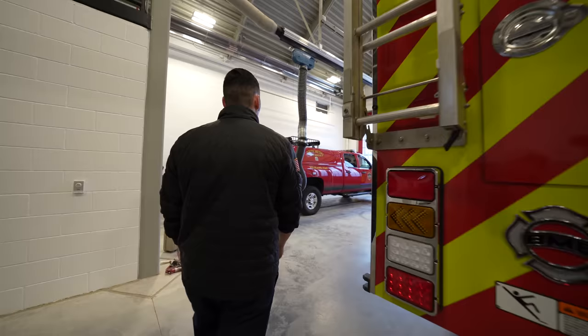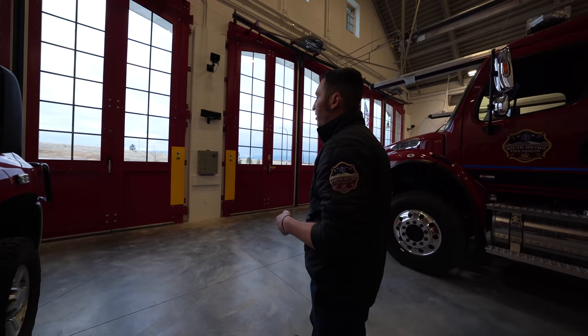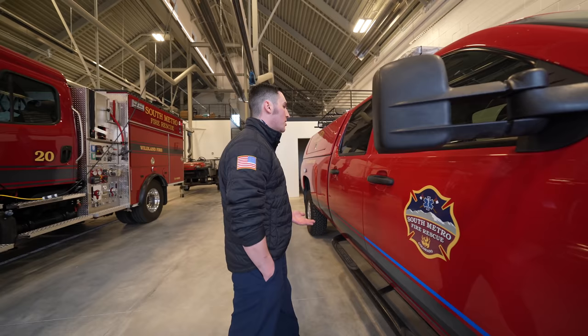So this is our FDO truck. Again, this is a wildland house, so we use this truck for single resource response. Anybody that is working in logistics or planning and operations in wildland fires will take this truck out and respond from the station in it, and it's basically got everything they need for their wildland deployment.